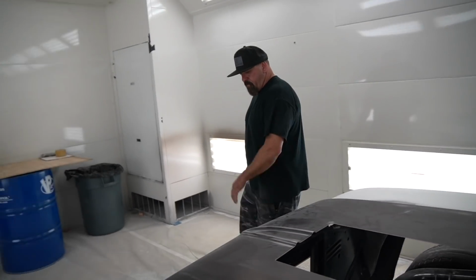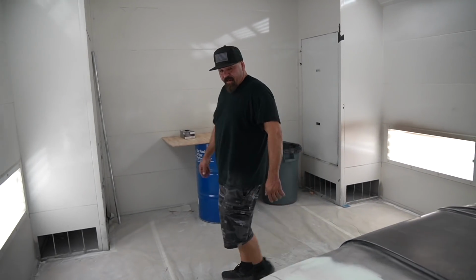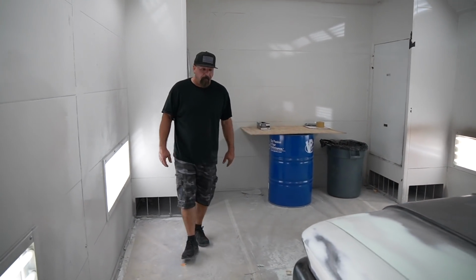And this is what you got to go through when you make your dad jump the truck and ruin everything. Save a little bit of time from the cap being bent.